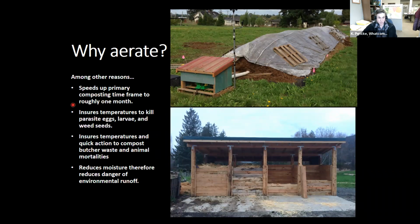It also helps us ensure that we hit the temperatures to kill parasite eggs, larvae, and weed seeds. If you're managing pigs, for example, or any livestock where you're concerned about creating a parasite life cycle on your farm, hitting these temperatures is really important, and so is measuring that. The pile stays in there for 3 days, and we'll talk all about that.